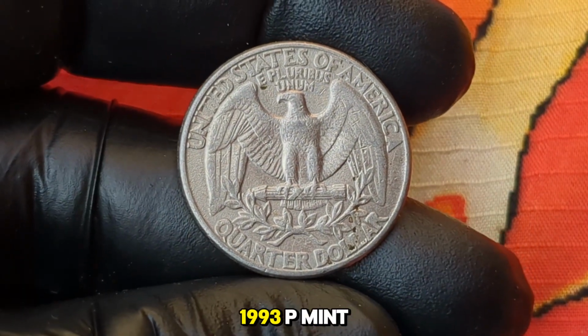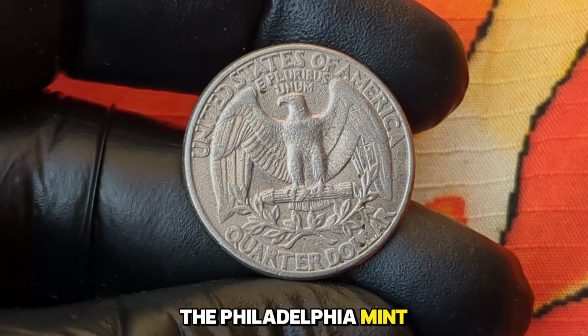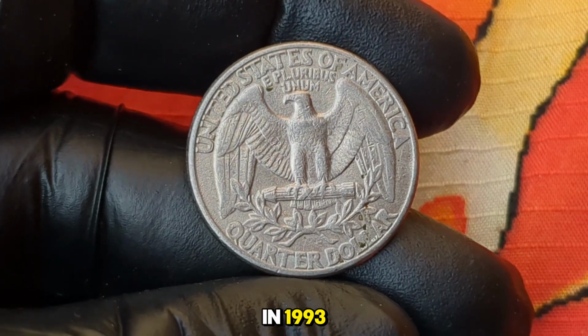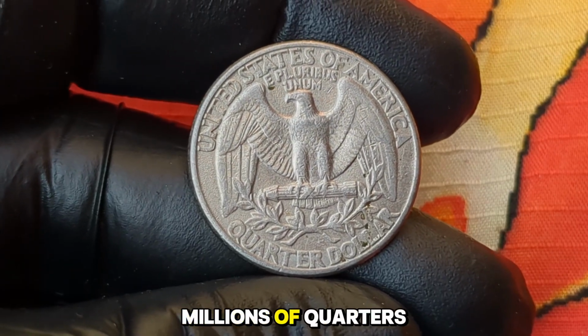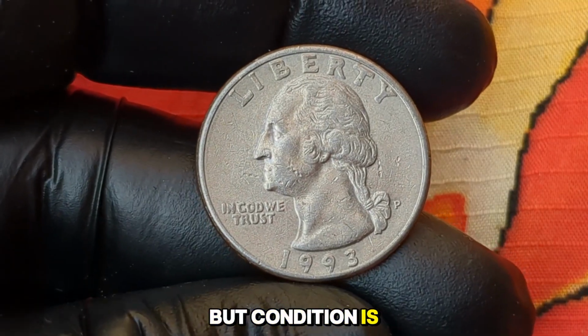Background of the 1993 P mint mark. The P mint mark stands for the Philadelphia Mint, one of the largest and oldest U.S. minting facilities. In 1993, the Philadelphia Mint produced hundreds of millions of quarters because of the huge mintage. The coin is common in circulation, but condition is what truly matters.